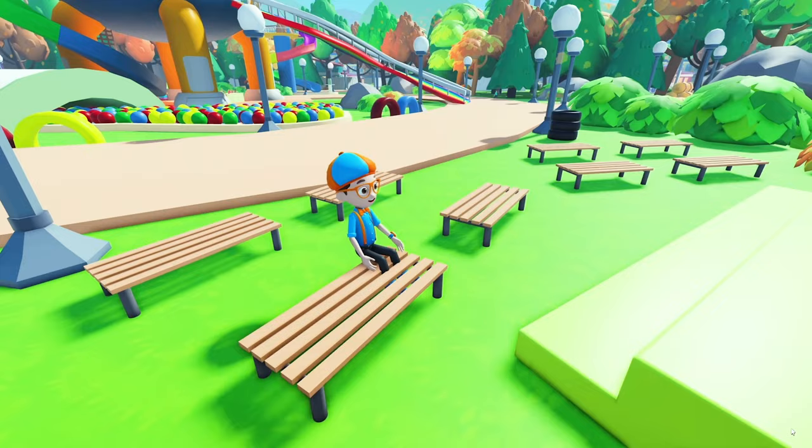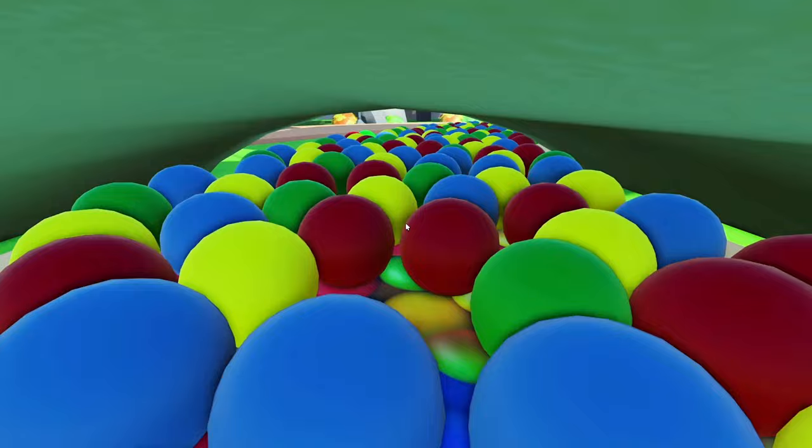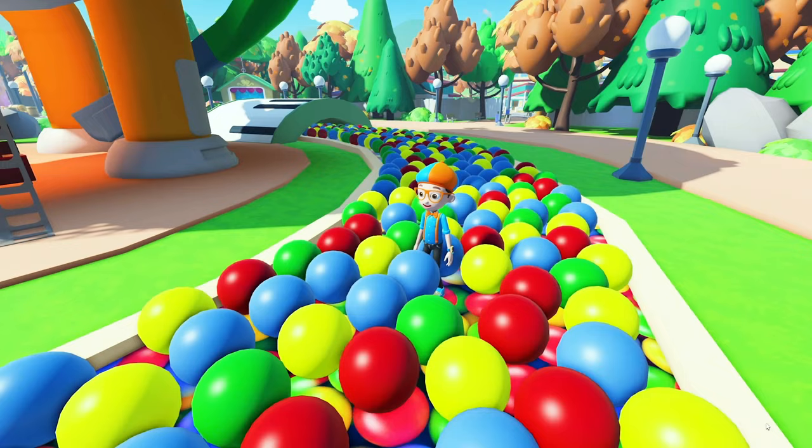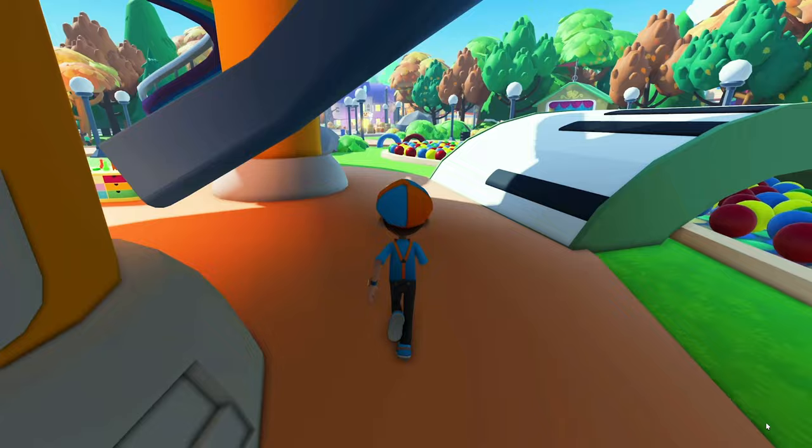Okay, into the ball pit. Whoa, under the bridge. Hey, how many colors of balls are there in the ball pit? There's one, two, three, four. Yeah, four colors. Red, yellow, green, and blue. Okay, now let's see what else we can count.